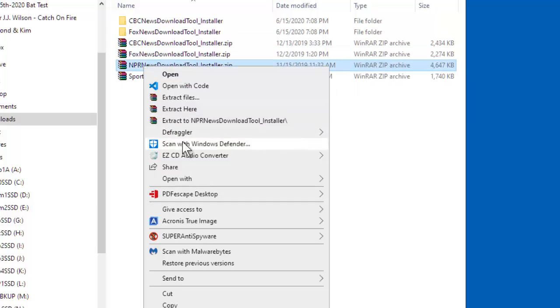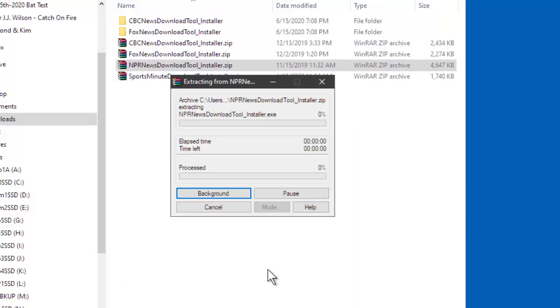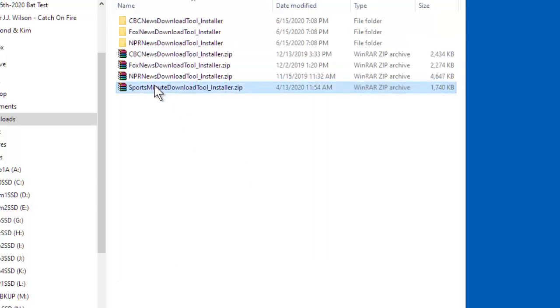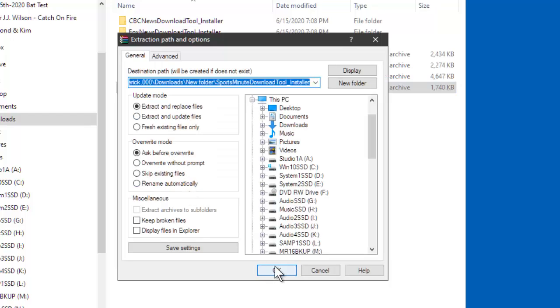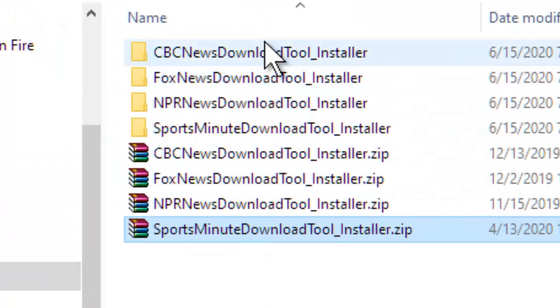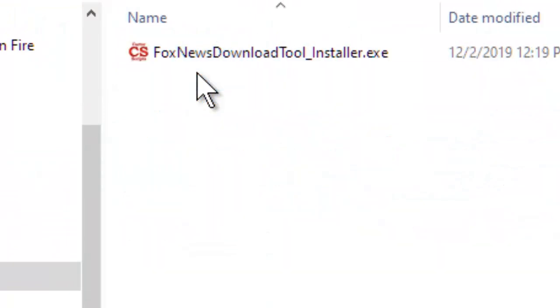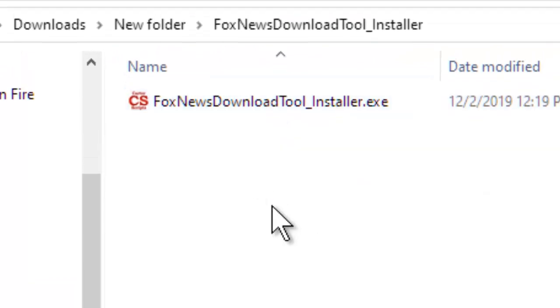It's going to create a folder with the exact same name, depending on the WinZip program or unzipping program. So as you can see, I'm doing the exact same thing because the same steps work for all of them. But we're going to be looking at the Fox News. So I'm going to go into the Fox News, and all of them will have an installer in it. So I'm going to install this program.